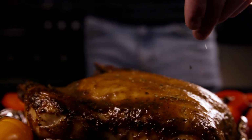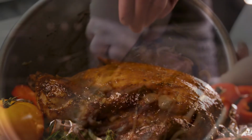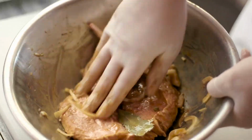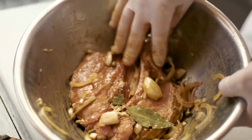You can also make a marinade for your meat by blending apple cider vinegar, Worcestershire sauce, olive oil, minced garlic, spices, and crumble in one stock cube. Don't add any extra salt.